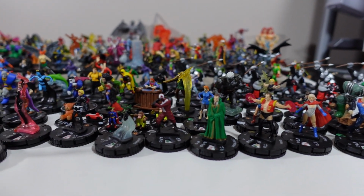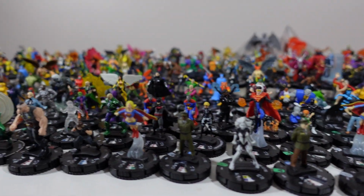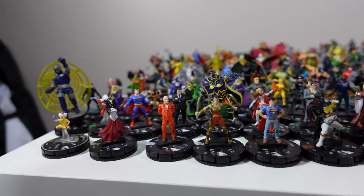But every once in a while, you'll come across something like these Heroclix here, and just know that there's something to it. But before I get into the story and tell you how long it took me to price all these out, let's talk a little bit about these Heroclix. Heroclix is a turn-based tabletop board game.